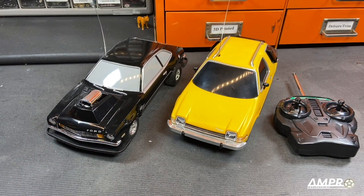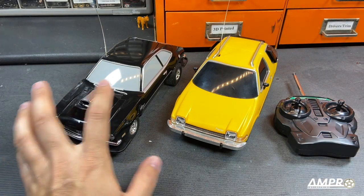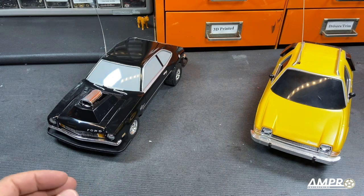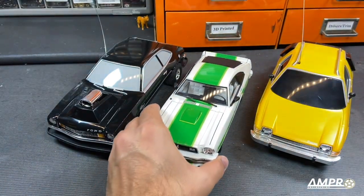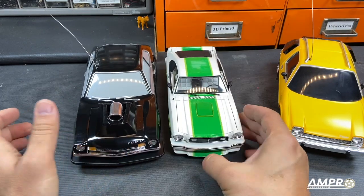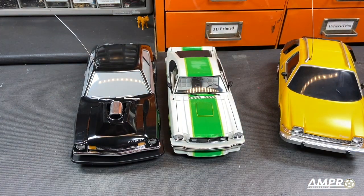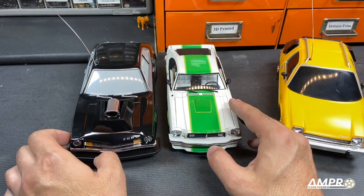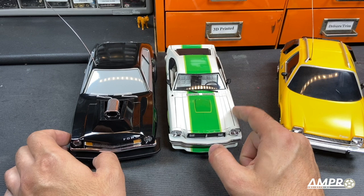Just as a size comparison, I don't have a 1/18 scale version of either of these cars, but I do have something fairly similar to the Pinto, which would be a Mustang II. This is 1/18 scale, and you can see that there is a significant size difference between the two cars. They should be about the same width, and what you're looking at here is probably in the neighborhood of 10 to 15 millimeters narrower on this car.